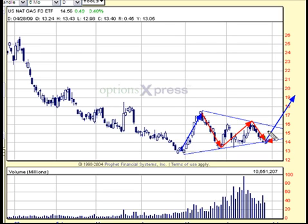So all you really have to do now is just be patient and wait to see what this stock is going to do. Just like the lion, right, who's waiting for that perfect moment to pounce on that gazelle. That's what you're doing. You're waiting for that perfect moment, for that trigger that says, okay, here's the breakout. Now I'm going to get into this stock.